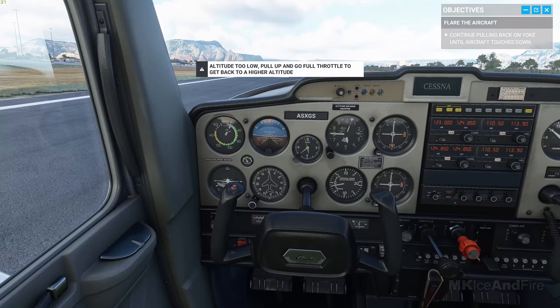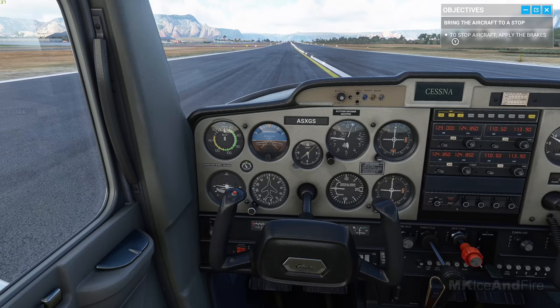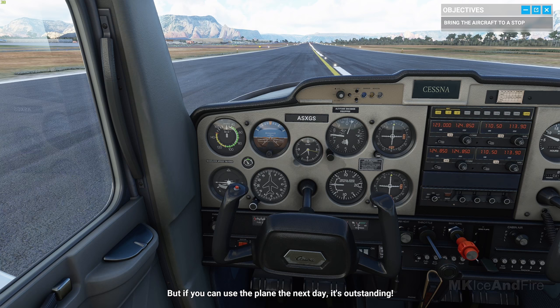Nice. Now apply the brakes to slow us down and bring the plane to a stop. Great job. As they say, any landing you can walk away from is a good landing. But if you can use the plane the next day, it's outstanding.